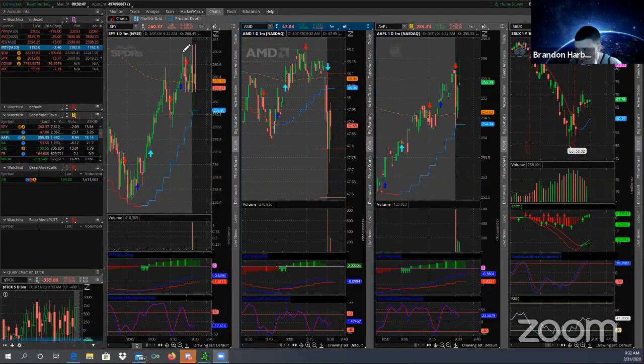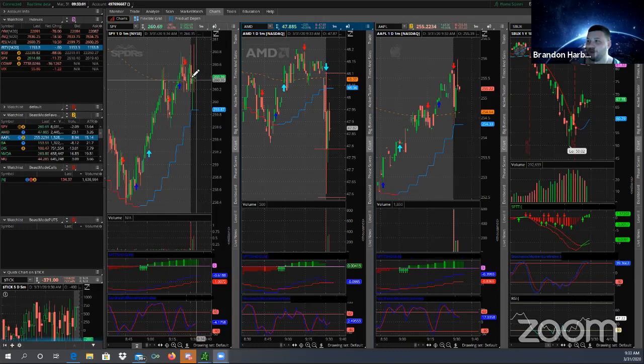Nope, disappeared again. Disappeared again. Bugger. This thing prints. Nope. Didn't print. I'm still in uptrend, so I'm still waiting. I'm still waiting. That's why we stay patient and picky.